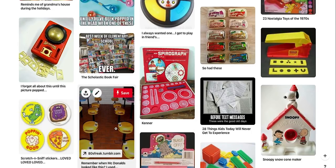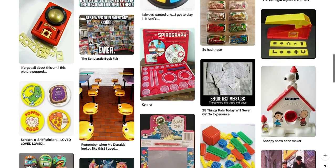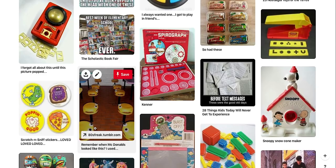This says, remember when McDonald's looked like this? So back in the day, you might have friends when you were 4 or 5 years old that had their birthday parties at McDonald's, of all places. I know it sounds a little kooky, but it happened.